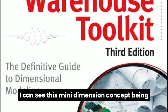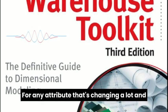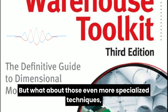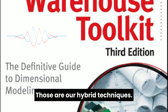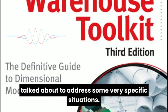That's pretty brilliant. I can see this mini dimension concept being really helpful for any attribute that's changing a lot and being used for analysis. Right. But what about those even more specialized techniques, like type 5, 6, and 7? When do those come into the picture? Those are our hybrid techniques. Okay. They combine elements from the other approaches we've talked about to address some very specific situations.